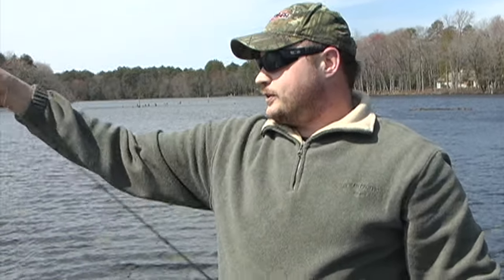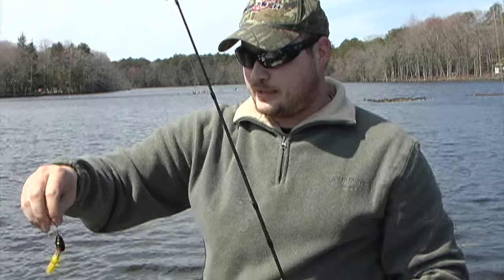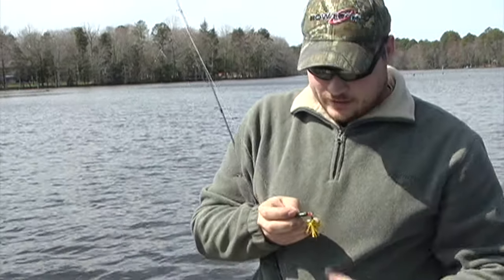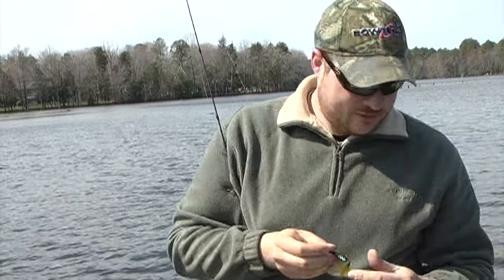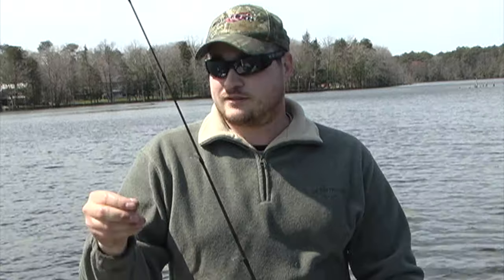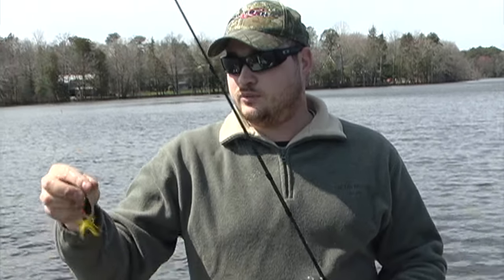So both those pickerel hit the same Black Fury style MEPS #3 blade. It's a bright day, so I like the bright tail. I have another color in here, with a real shiny blade, that we're going to switch to next after we use this one for a while longer.